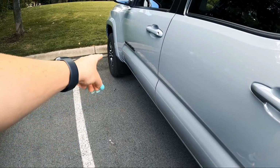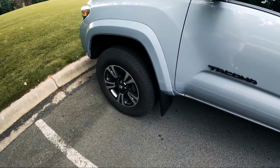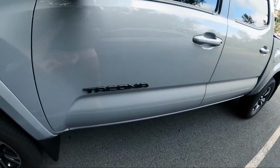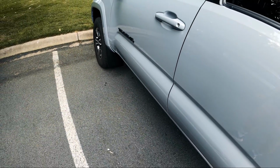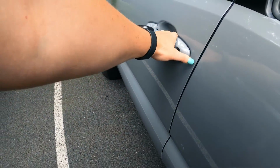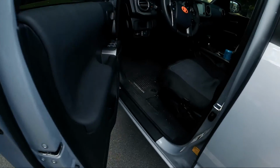Another question has been if I took the runners or the sliders off. It didn't come with them on. Again, this is a sport, and it's not really necessary to have any type of step up. If I do get it lifted, I will. I'm not going to get it lifted a lot, probably an inch or two, but then I probably will. I think it looks cooler too with the runners on, but it didn't come with them.